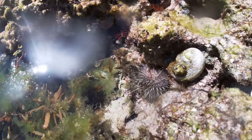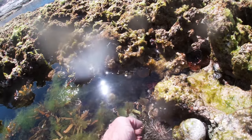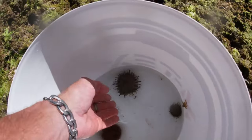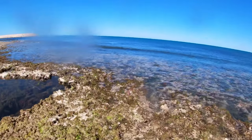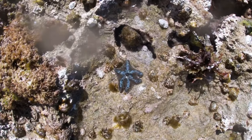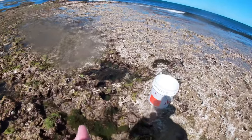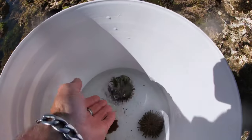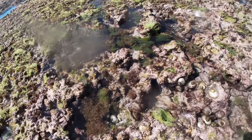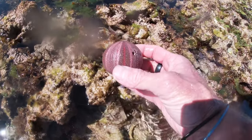We've got urchin number 3. How you going, dude? Whoa. 1, 2, 3. We got a lot of searching to go. That's a cool looking sea star. Another urchin for the bucky. What's that? 1, 2, 3, 4. 4 urchins so far. I reckon there's bound to be another one or two in here somewhere. Is that another one? Oh, he's a dead one. That's a shame. We could have saved that.